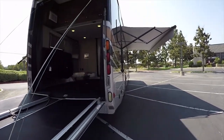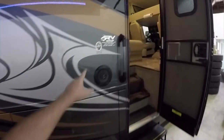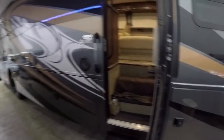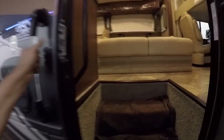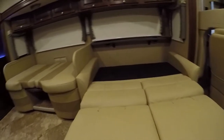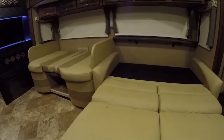Let's go inside. So we're going to go inside and take a look at the 37LS. Before we do, I said I have put brand new tires. Those are the old tires sitting right there. Six old tires. And I did mention we have the LED light strip, which we're indoors now in the RV indoor parking here. We have this right now in the sleep configuration with the slide open. Have the AC on. It's been cleaned by housekeeping, so I'm going to take my shoes off here.